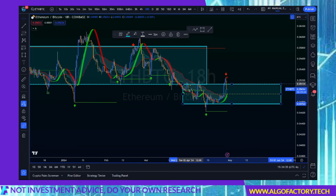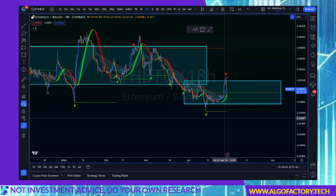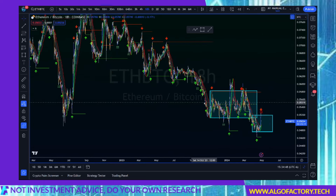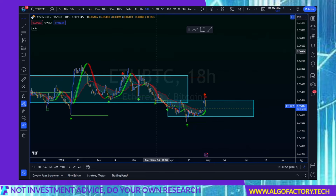It's not very clean though. I'm not confident right now. I mean, it's there, but I'm not confident it's going to continue to be here. But this range, as you can see, is at the bottom of a very large move down. And historically, after the halving, Ethereum starts to do a little bit better. So we're just going to have to keep an eye on Ethereum as well, just like everything else.